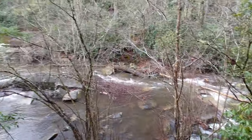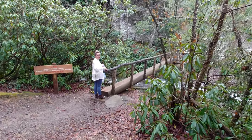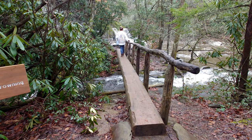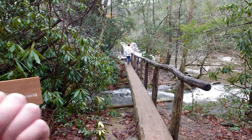Well, I think we've made it over to Abrams Falls. It's just over one more of these little scary bridges, and I think it's right over there. Just have to get past this treacherous bridge first. Let's see if she does it. If she can do it, I can do it. If she can't do it, I'll go back. Just kidding. All right, so here we go.